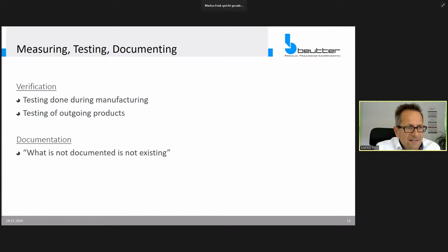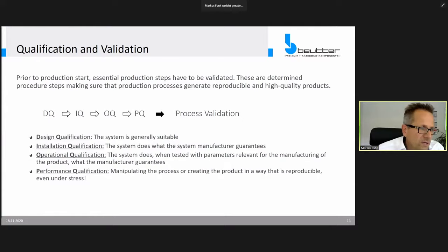And a very important topic for verification is the point of the validation. The validation of the process steps with these four different kinds of validation: design qualification, that means the first step, when is the system in general suitable, then installation qualification, operational qualification, and at the end performance qualification. This has to be done for every process step which we have. That means every production step and also every test step.